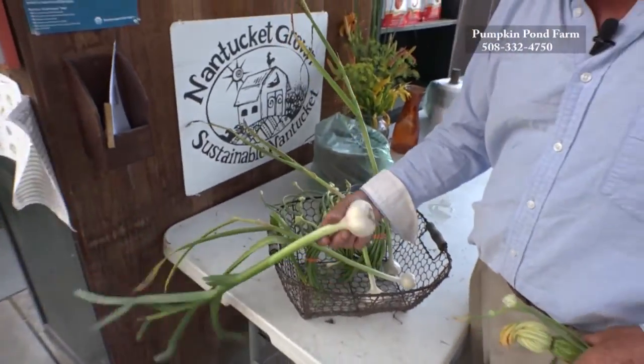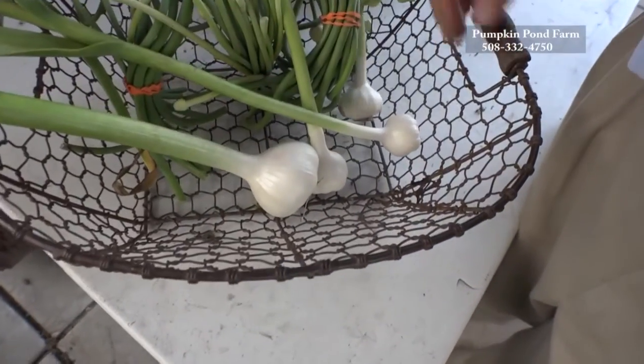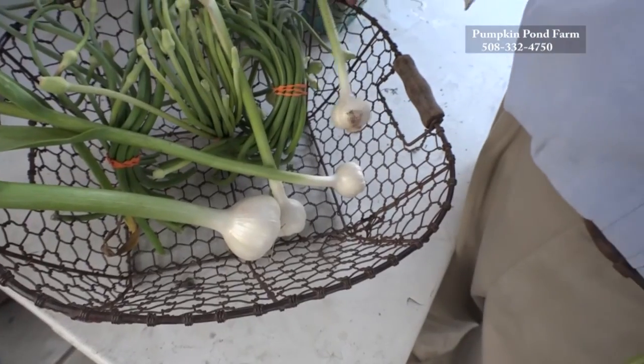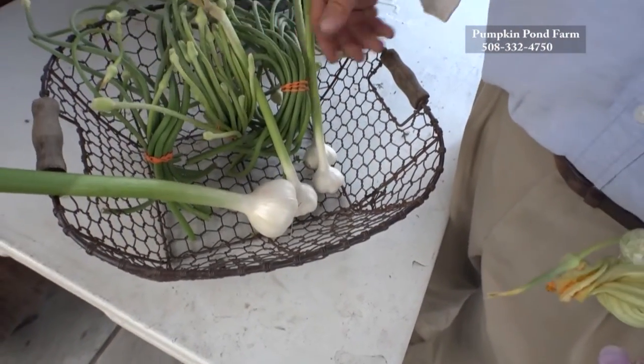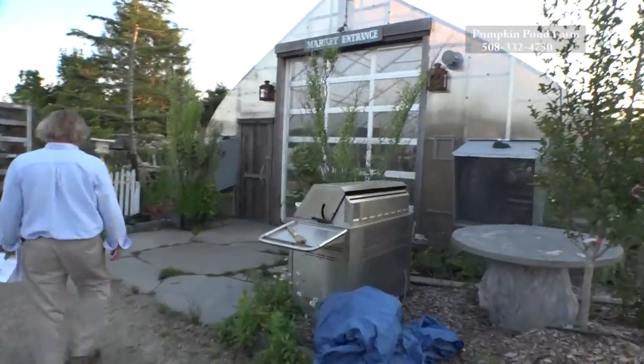Look at this, Gino. The garlics are just about ready. They're absolutely perfect. I love them at this stage. They're so sweet and delicious. As it ages, as it dries, the flavor intensifies. And then the different varieties have different flavors. Some a little sweeter, some a little peppier. Yeah, this is great. This is greenhouse number 3, and it's really fun.